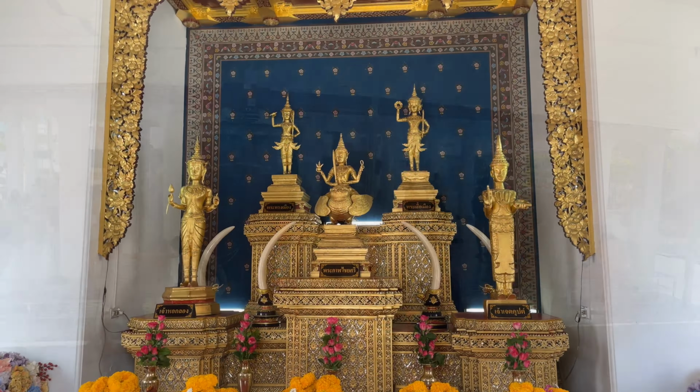Rama 9 was one of the most important kings in Thai history. He did a lot for the country, and he was also the world's longest reigning monarch up until his death.